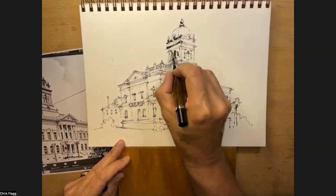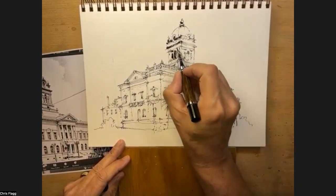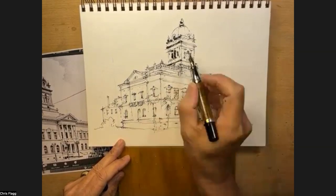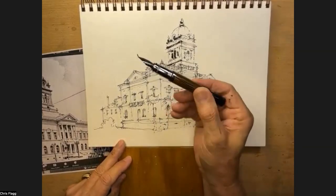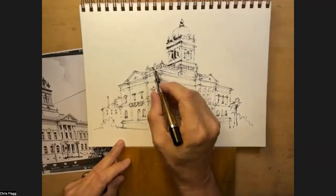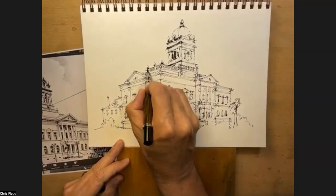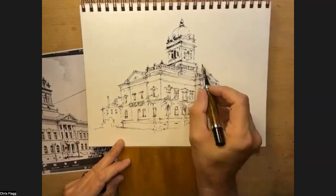Everyone in our group knows that I love this Fuda nib, and I always credit you with turning me on to the Fuda. I heard that you blame me for everything, you know, that's what I try.